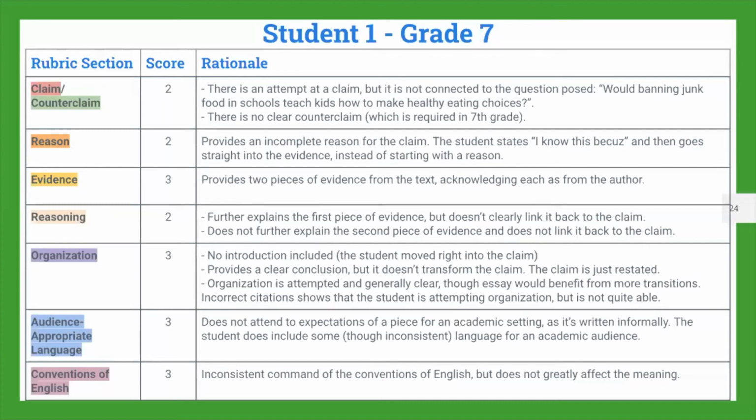Well, here's what I'll say for middle school. A couple of things. We can see that reasoning and counterclaim are very low because there is no counterclaim. But the low-hanging fruit for support that we could probably take care of rather quickly is that there's no introduction, right? And so that would be a piece I would immediately address.